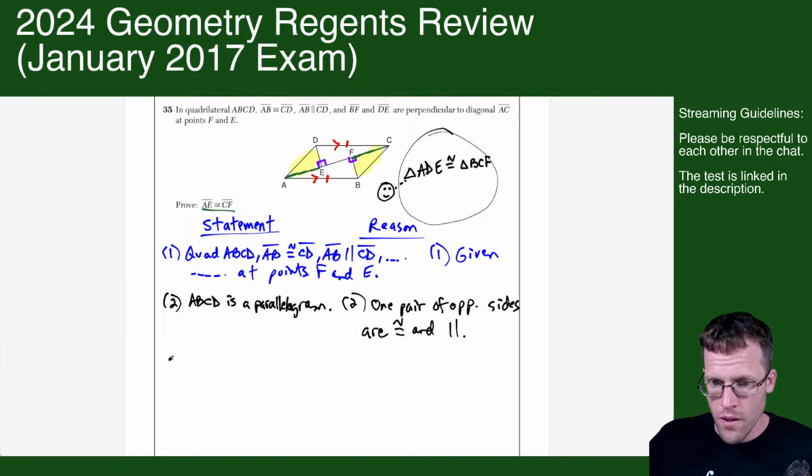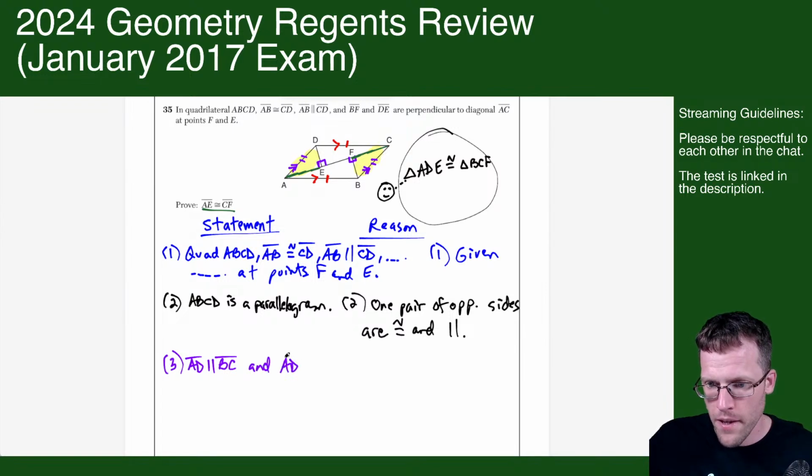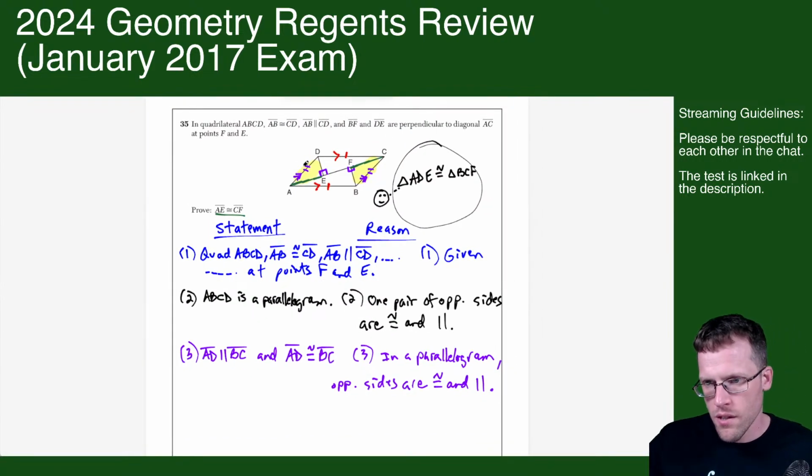So what you could say from there is that since we have a parallelogram, I could say that these two sides are congruent and also parallel. Okay, so I'm going to say that in one statement. I'm going to say AD is parallel to BC. And I'm going to say AD here is congruent to BC. All right, and the reason, in a parallelogram, it's kind of like the same idea as the statement reason 2. In a parallelogram, opposite sides are congruent and parallel.